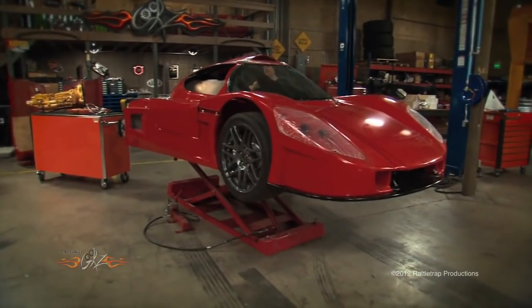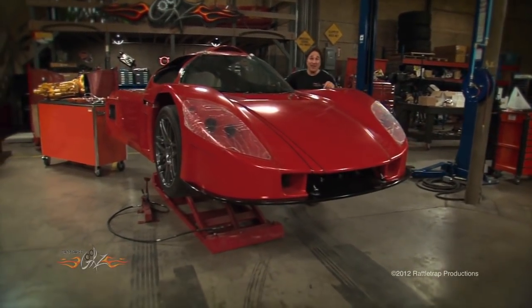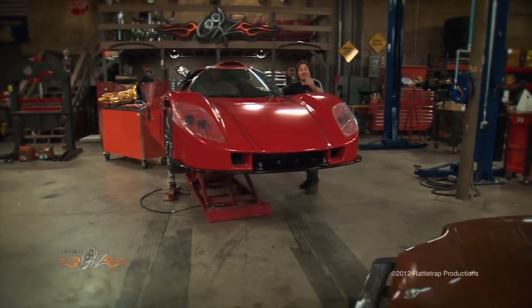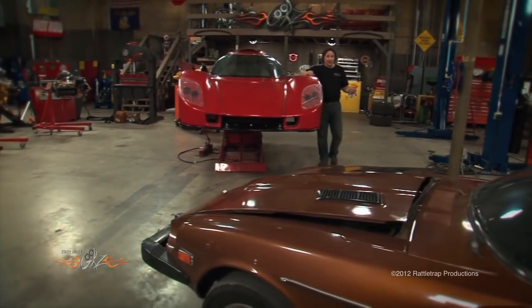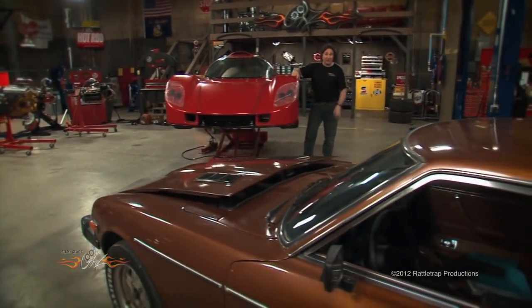Now, there's no doubt that the SLC is a cool project, and a lot of people would like to build a car like this. But not everybody has the time or the budget to build a car like this. But they still want something cool. And one of the biggest questions that we get is, what is a good sports car to pick up that a person can do some modifications to, make it cool, without spending a fortune?